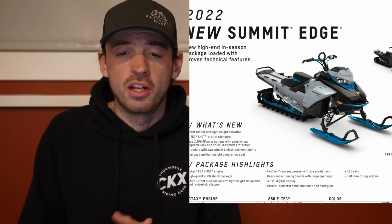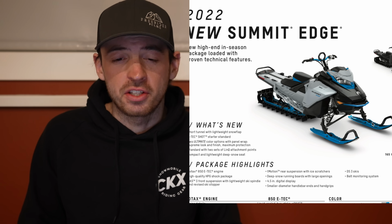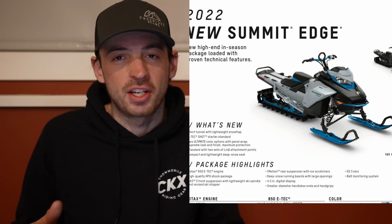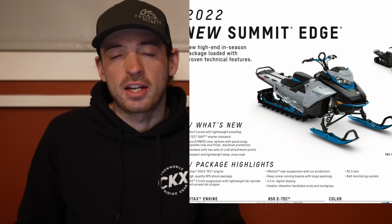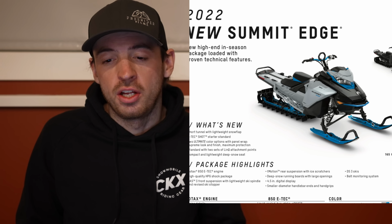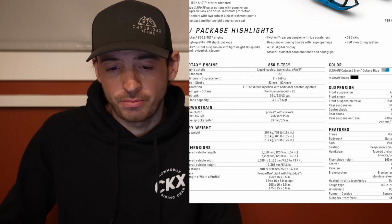All right, moving on to the Summit Edge. I think this is a great addition to the lineup for an in-season model. If you missed out on spring ordering and decide you want to pick up a sled, it comes with some great options like the Expert tunnel, the shot, and the newer spindle style.